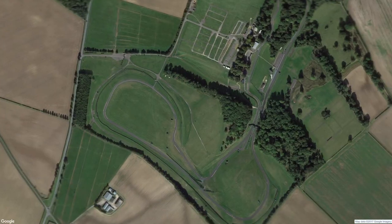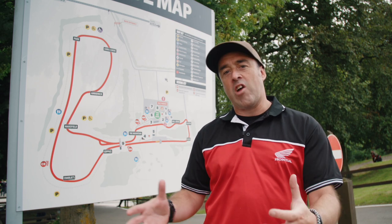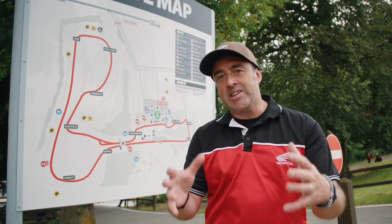Welcome to Cadwell Park, the home round for Honda Racing. This is like England playing at Wembley or Manchester United playing at Old Trafford. This gives us home advantage.